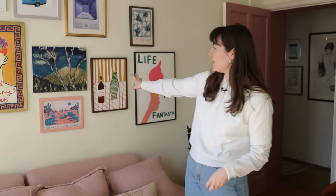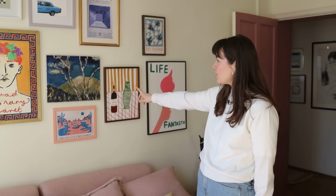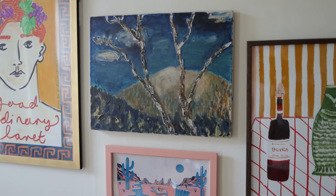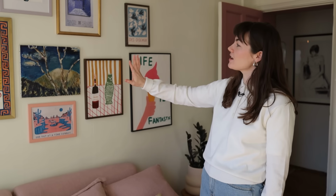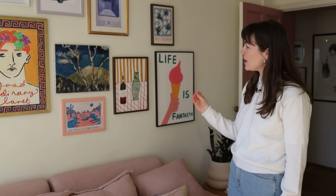This is a Japanese oil that I bought from a secondhand shop. I really like blue, but there's not a lot of blue in my home. I'm not really sure why. So I really like the peacefulness of this, and the fact that you can almost see the texture of the trees. I love that about original art, that you can see the 3D-ness of it sometimes. Absolutely love that.